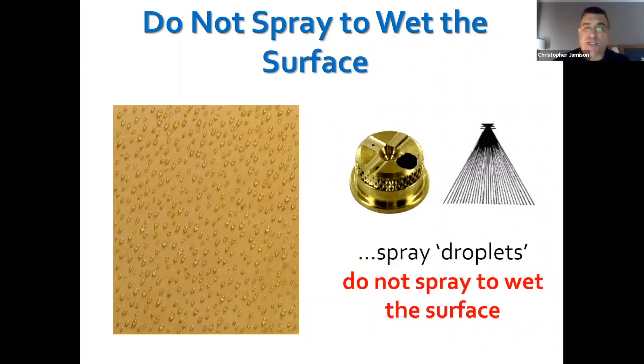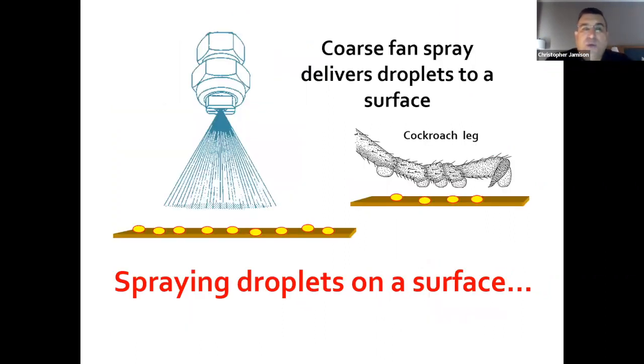But we're still looking to spray droplets. We're not looking for a solid wet surface. What we're doing is we're putting our product out there, and we are letting that carrier dry.